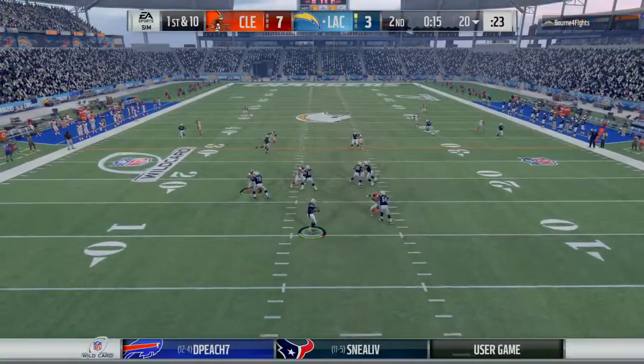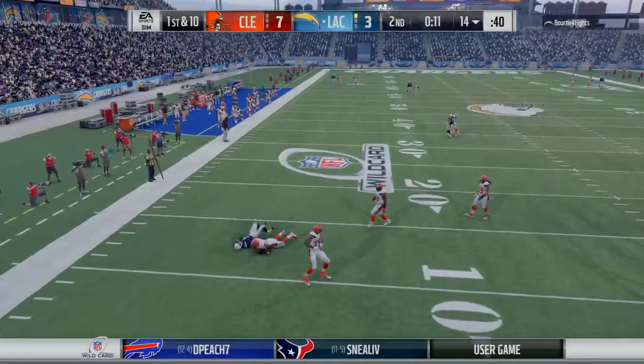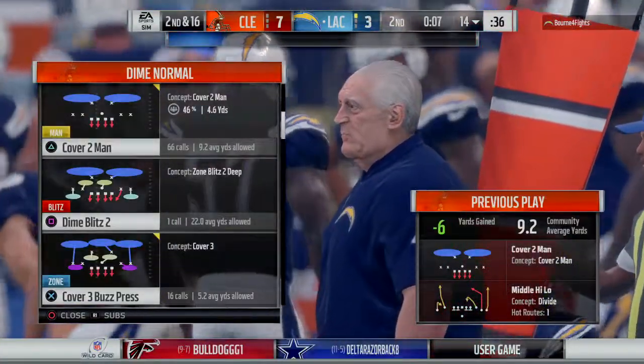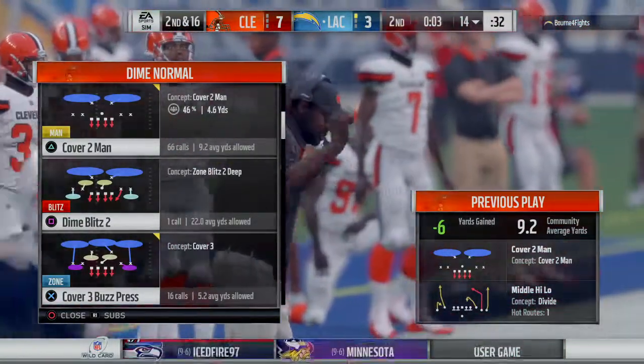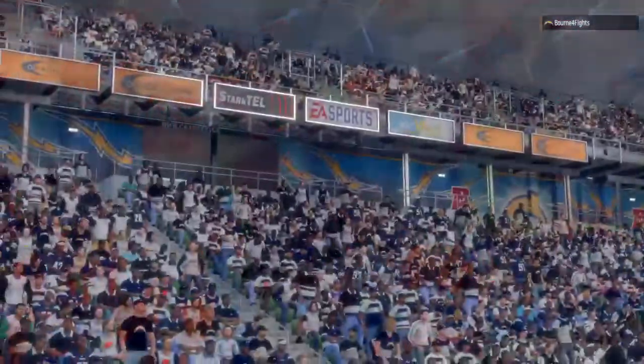To throw is Ryan. Forced out to his left. And he can't get rid of it. He's taken down. Myles Garrett in there to sack him for a loss of 6. You know, on these types of plays, we're always looking to assess blame. Okay, where did it break down? Sometimes it's just a great play.